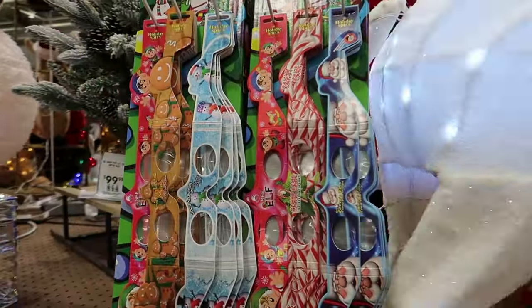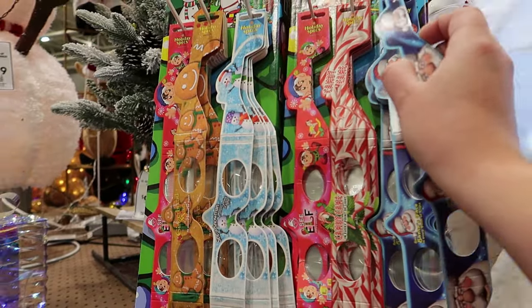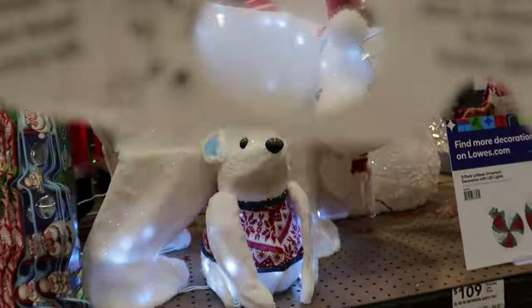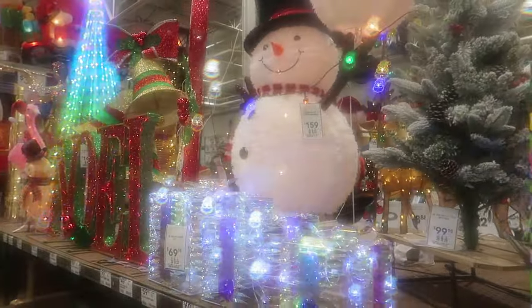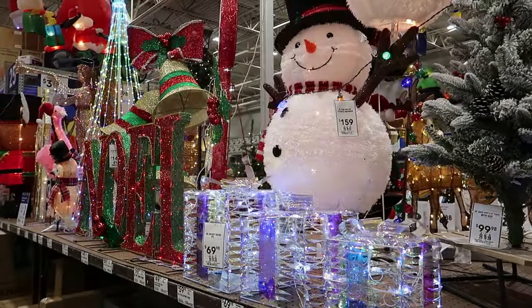Oh, and I've seen these before. You're supposed to put them on and it does something special with the lights. I wonder if I could put it in front of the camera lens and it does anything. Is there a real difference here? It's a little brighter.